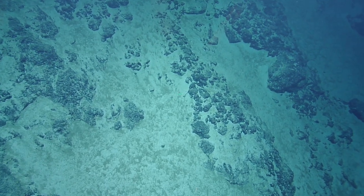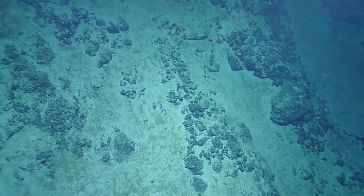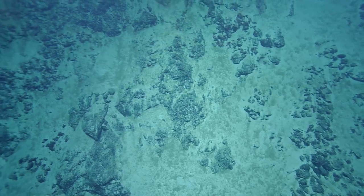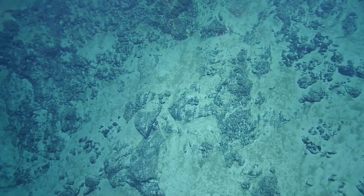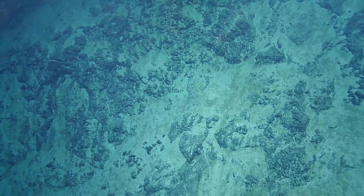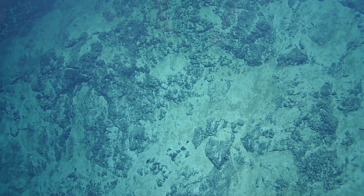I think now I looked up and we're in a different place. If we haven't gone too far, there was a kind of broken rock patch, and some rocks hanging out below it. Are we in a spot? Is the ship holding? Yeah, we're stopped. Okay.